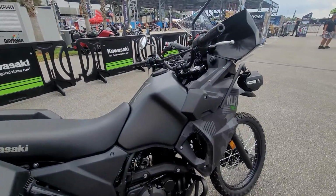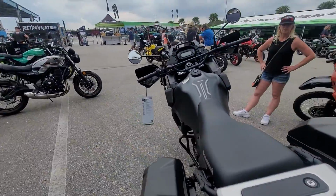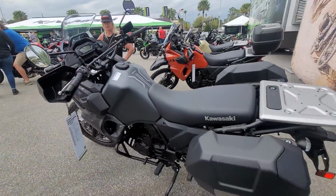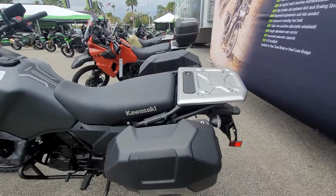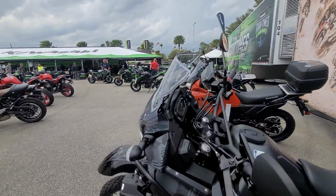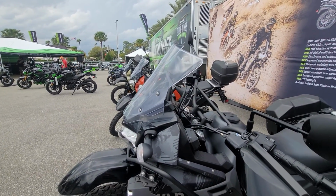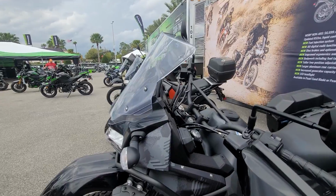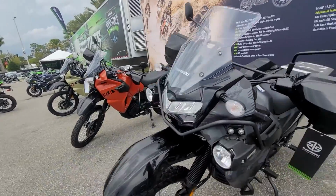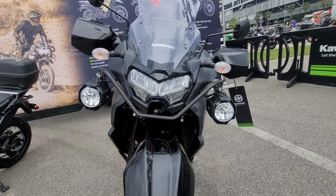The bodywork's been all revised. It's much more modern, edgy looking. And of course, the Adventurer here comes with these removable side bags and a much nicer fairing. The windshield is taller than the one on mine, as you can see, and it also has a 2-way adjustment depending on the type of riding that you're doing. It also has a new LED headlight, which looks pretty badass, and the running lights on this one, the top line model, are just beautiful.